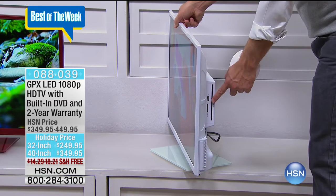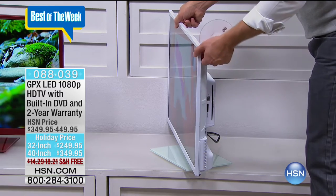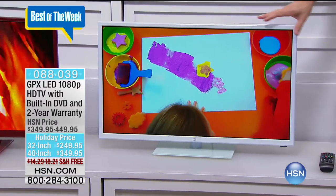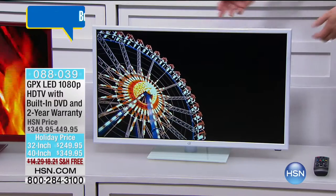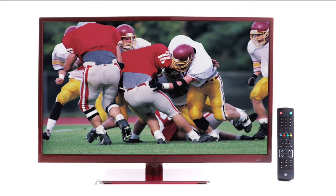Full multimedia center from a USB port, SD card slot, and then that up-converting DVD player. It's not a standard DVD player. And the fact that I can easily take this from room to room, you know, you have a kid who's sick and it's like, Mom, I don't want to get out of bed. So you bring them a TV. You're bringing them a TV and a DVD player, and it's so simple to use.